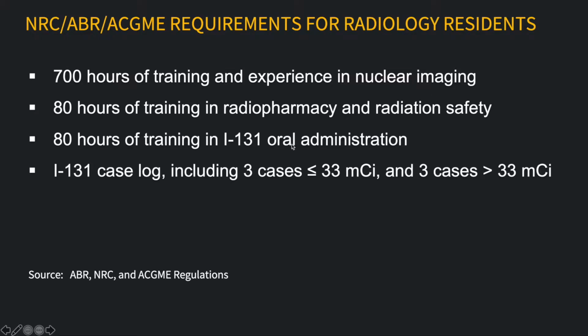The ABR just this past March added a more explicit component that they wanted an additional 80 hours of training in I-131 oral administration. This is actually not required by the Nuclear Regulatory Commission, so I wonder if someone copy-pasted the 80-hour requirement from this section here into this other section here. It's certainly a large burden to speak for 80 hours about I-131 administration. So this is just something that the ABR has added just in March that's not represented in the NRC requirements.